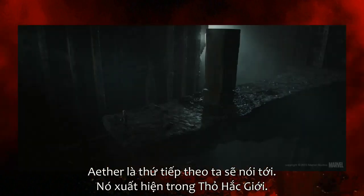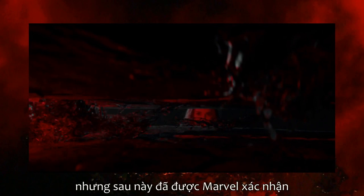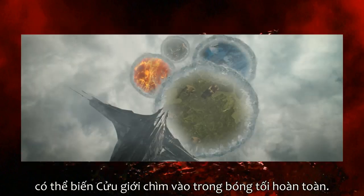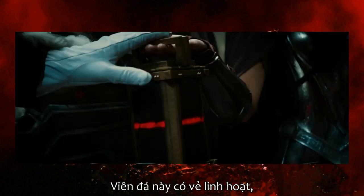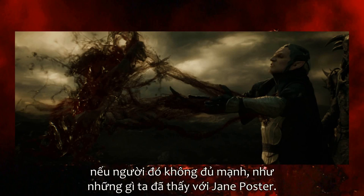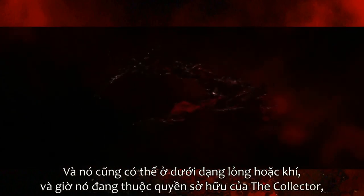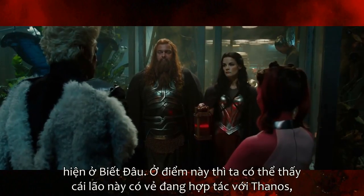The Ether is up next. Introduced in Thor the Dark World. Thought initially by many to be the Power Stone, the Ether, although not expressly confirmed by Marvel, is tied to reality, as one of its capabilities is converting the 9 realms into complete darkness. This one's unique in the sense that it almost seems sentient, seeking out hosts it can bond to, and then destroying them if they're not powerful enough, which was what was happening to Jane Foster. It also appears as a kind of liquid or gas, and is also possessed by the Collector on Nowhere.